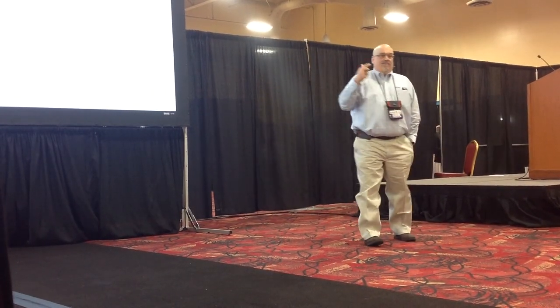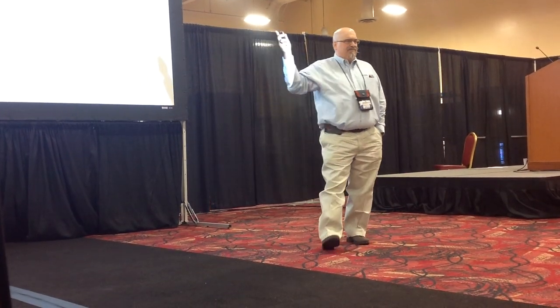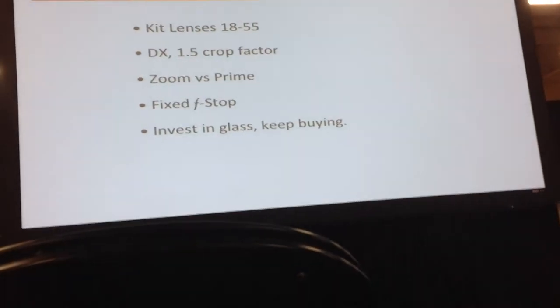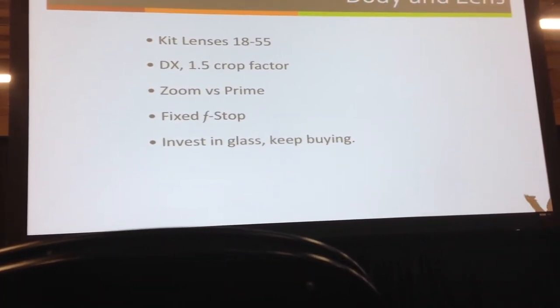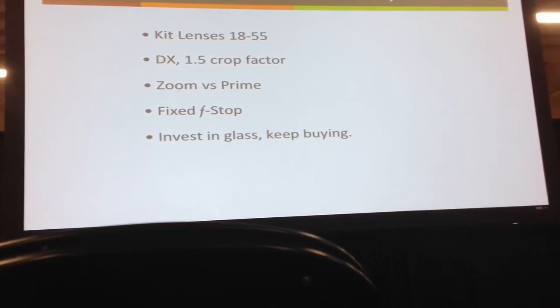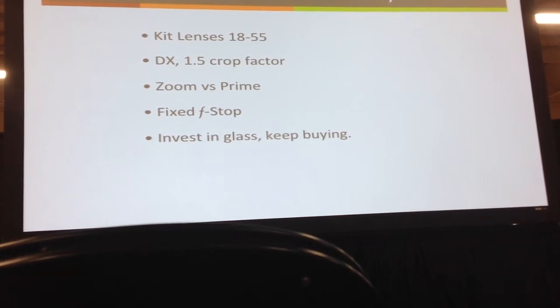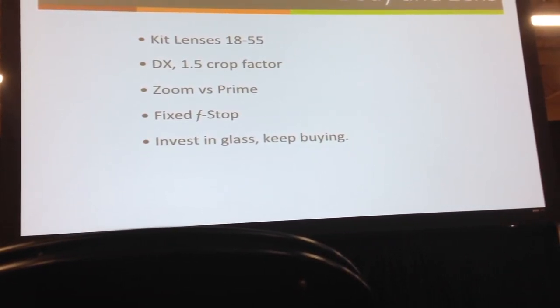Most of you that have a Rebel or a camera like that came with a kit lens, an 18 to 55 lens. Great for photo booths, plenty for what you need to do, wide enough and telephoto enough. So it's going to be fine. It doesn't have as sharp an image as you would get from a $2,000 Canon L series or something, but it's still going to be fine for what you're doing.